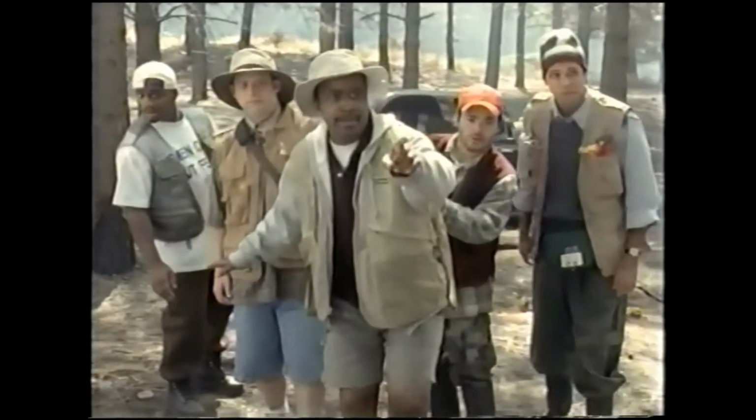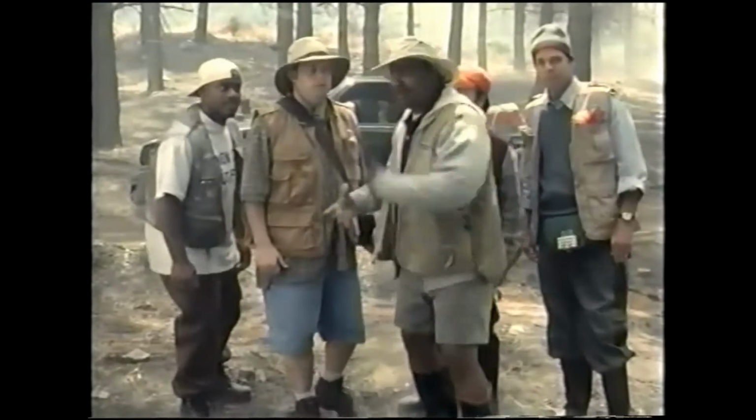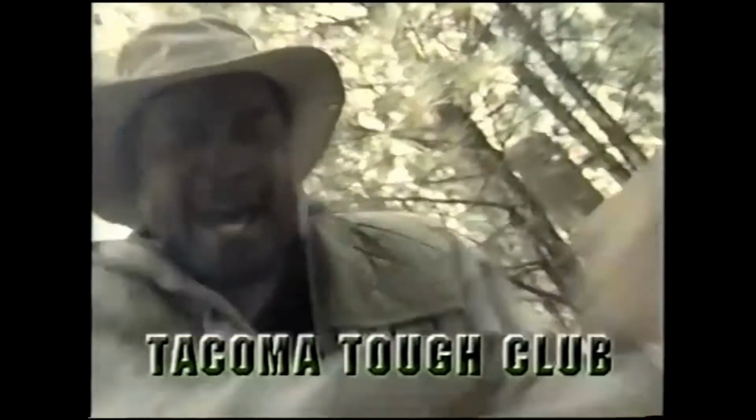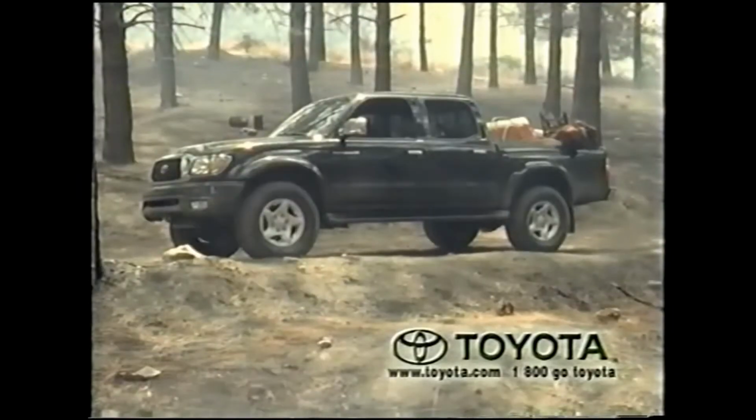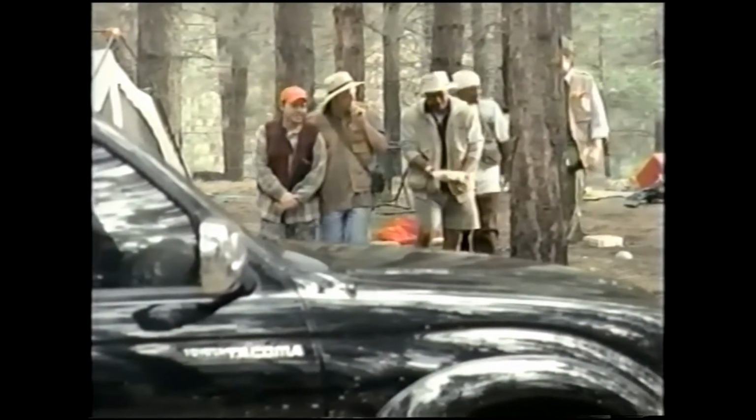Put the food down, walk away, nobody gets hurt. Let's get him! Yeah! I got him! Think you're tough enough to drive a Tacoma? Give me back! Join the club. Introducing the double cab with over 5 feet of bed length. You just can't mess with a man's salad. Word up.